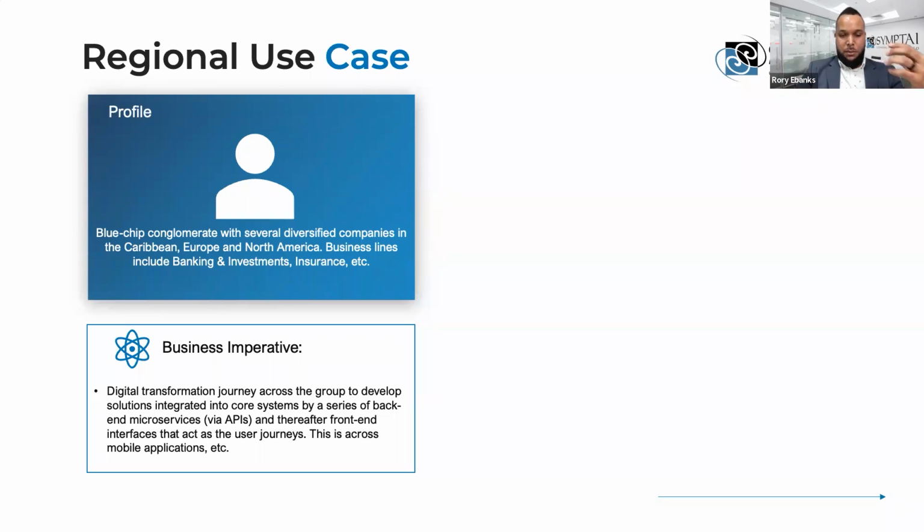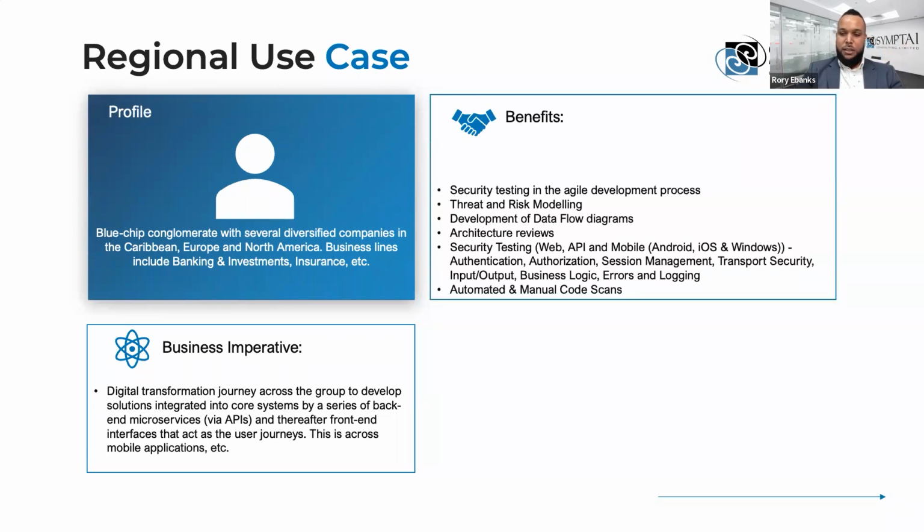And we were able to review the mobile application. Some of the benefits that we provided to them, and these are just some of them, we were able to provide security testing in the agile development process that they were providing. So instead of just having DevOps, we were able to implement and put the security in the DevSecOps. We provided threat and risk modeling, development of data flow diagrams, and architecture review.